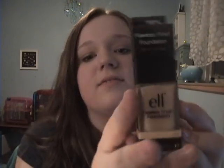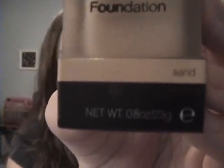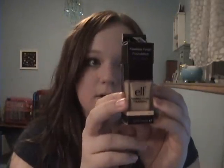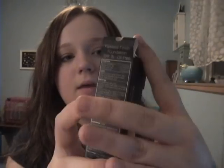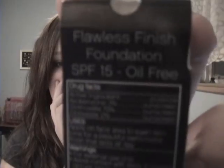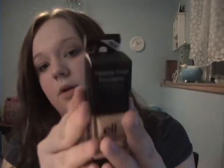I got the Flawless Finish Foundation in Sand. This is the second shade in their colors. And it's also a pump applicator. It says somewhere it's got SPF 15 and it is oil free, and this is from their studio line.